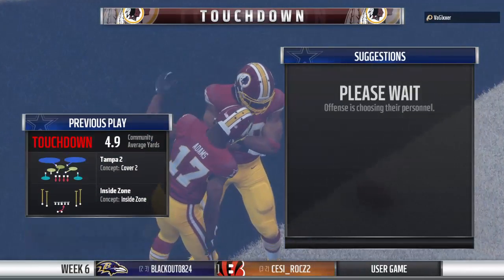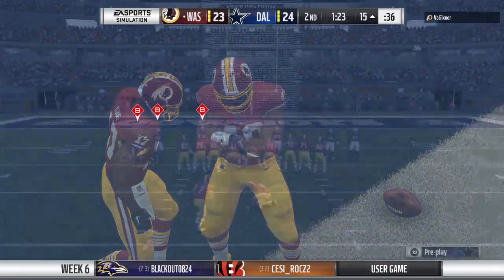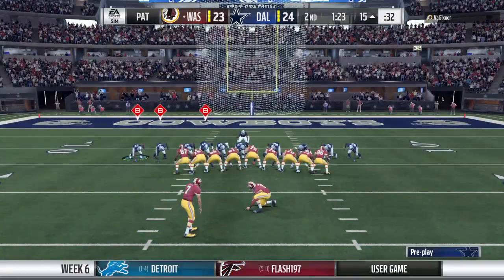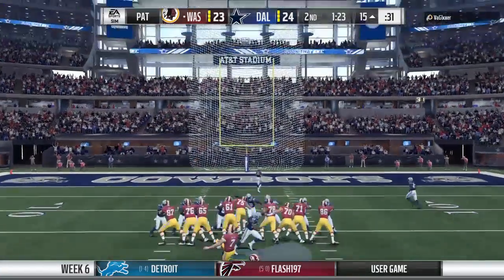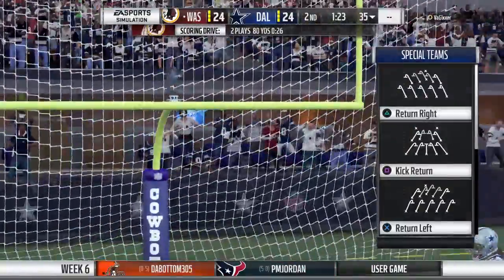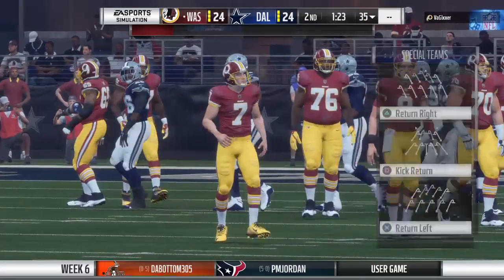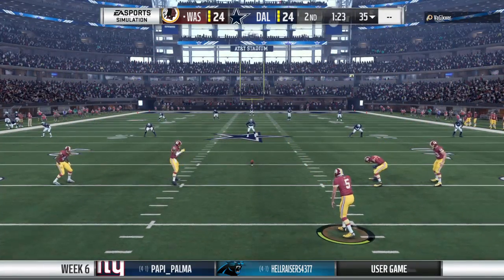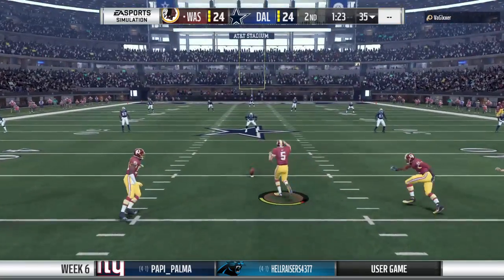A big play there. On his way to a monster game. 3 first-half touchdowns. And the Redskins are an extra point away from tying this thing up. And we've got a tie game here in a back-and-forth first half. So a tie ball game here as the kick's away.